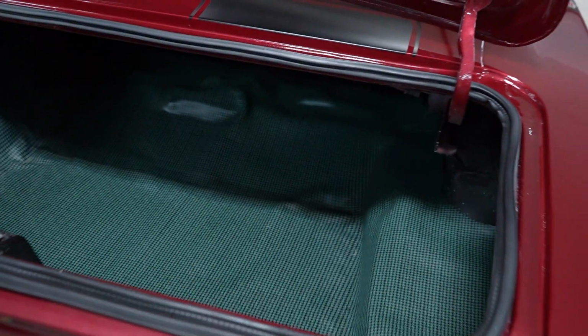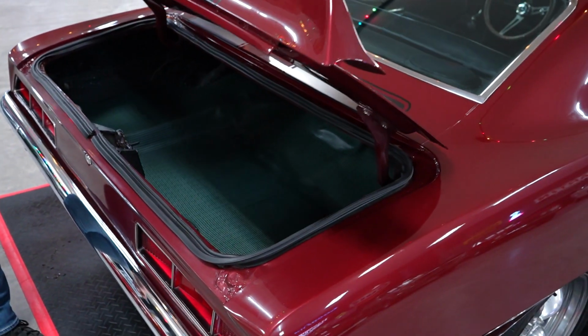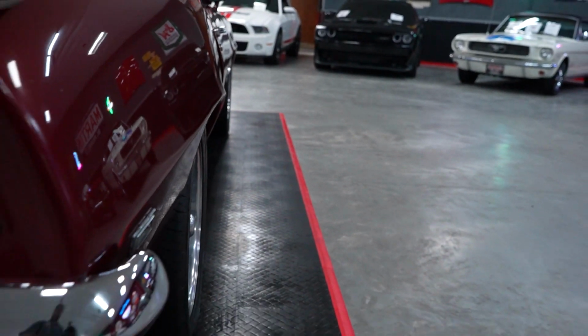No jack, no spare, by the way. If you see it in our video presentation, you get it when the car arrives. If you don't, that means we didn't have one in there when we bought the car. Therefore, you do not get one when you buy the car.